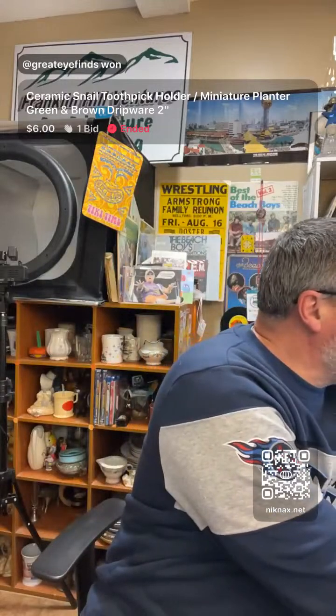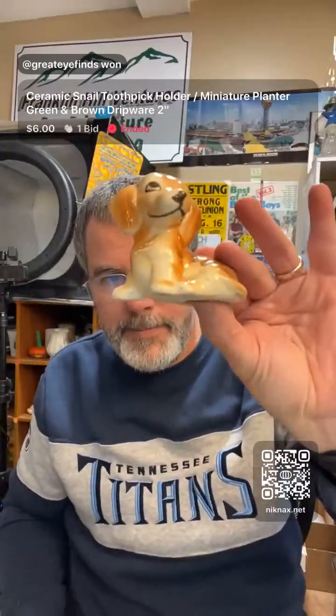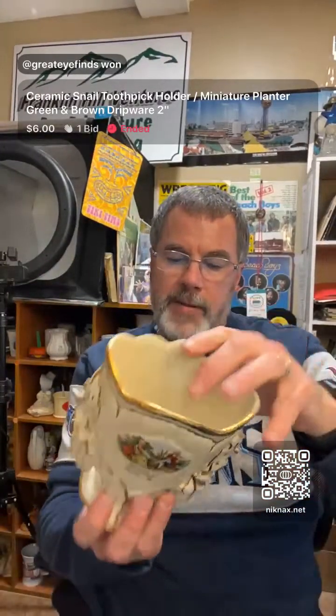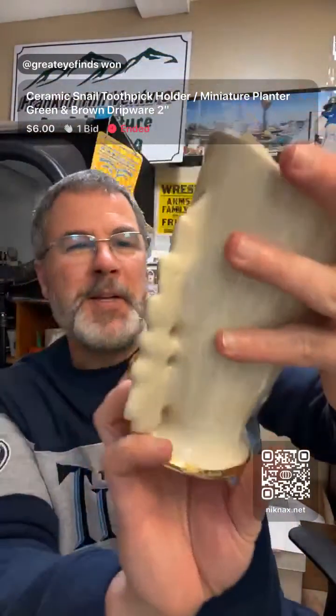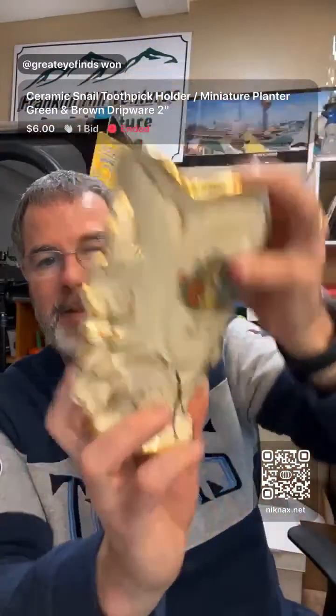Here's what I found. Little dog figurine there. Then we have this vase. It's a souvenir of Peoria, Illinois. Not sure what they have to do with Peoria, Illinois, but that's what it says on it.